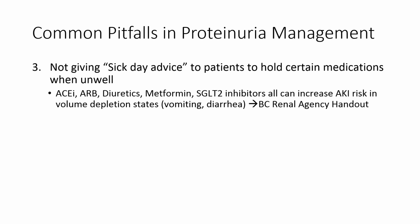So I do give patients handouts. There's one on the BC Renal Agency website, which you basically indicate which are the medications that they should stop if they're vomiting, diarrhea, unable to keep fluids down, and when to restart the medication.